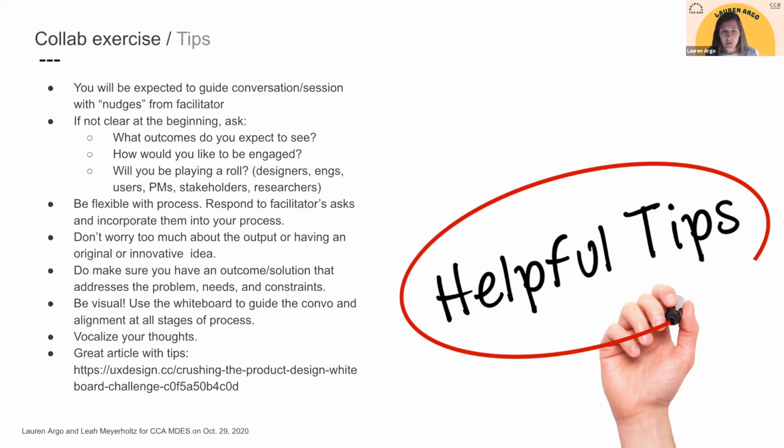So sometimes they can play the roles of different people and help you come up with the context and the problem solution. And sometimes you brainstorm and come up with that yourself in talking with them. Be flexible with your process. Again, if they nudge, go where they're nudging you. Don't worry too much about having the most innovative idea. They just want to see that you've covered all those parts of the process, and that you're someone who can be flexible and can collaborate.